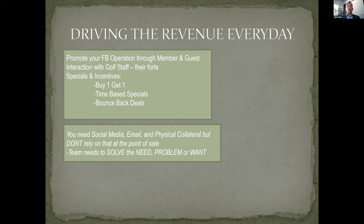That's the opportunity for the golf shop staff to set the stage for the food and beverage amenities and goods and services that are available, and how they're going to make for a better experience for the player. They're going to solve the player's need, problem, or want. That's also the opportunity for the golf shop staff to create the value in such a share. You could do a million things here. We're not going to spend much time on that, but buy one, get one free, time-based specials, bounce back deals, sky's the limit.